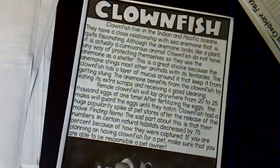Next, clownfish. And there it is, right there.